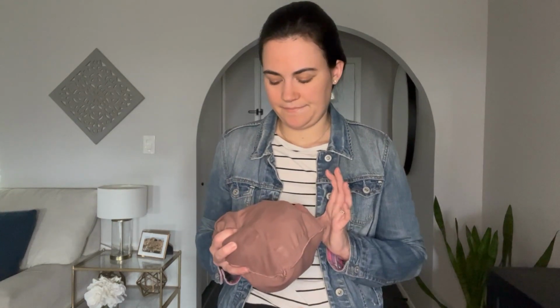This is the carrier I used for the first 6 months of my kid's life, hands down. And I will use this for my future children. I think the reason I didn't use it so much with my first is because, one, she didn't love being worn. And I think that had a lot to do with COVID, to be honest with you. She also is just a more independent child. She'd like it when she was sick or tired, but it just wasn't her favorite.